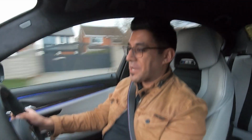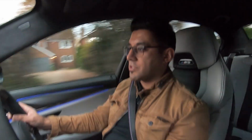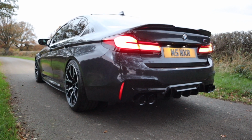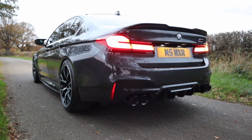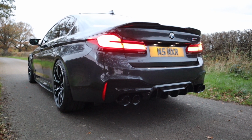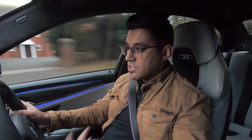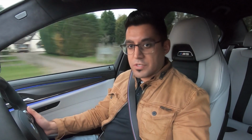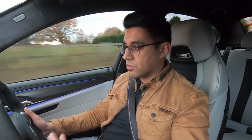Now, if that was my M4, that would be sliding around quite a bit. What I like about this car is that with the M xDrive system, it's switchable. So on a day like today, where the roads are a little bit greasy, you stick it into xDrive, and when the roads are dry and you want to have a bit of fun, you can just switch it into rear wheel drive and get the back end out and have plenty of fun. Obviously, best do that on a track rather than on public roads, but at least you have that option, which is pretty good.